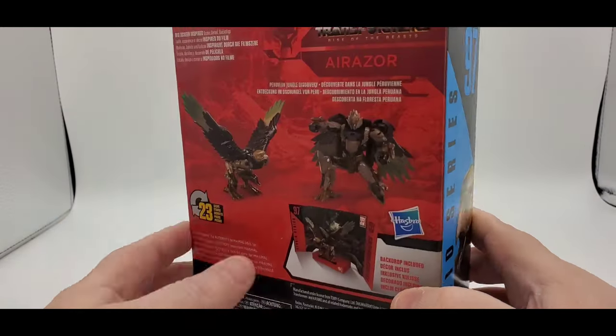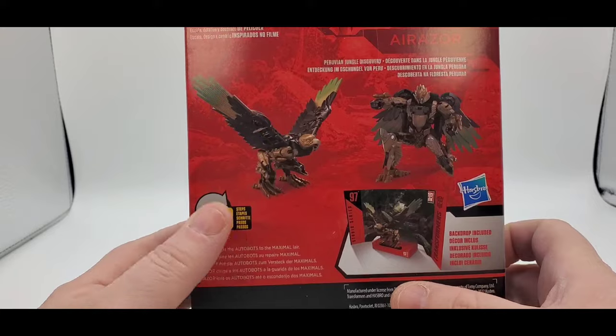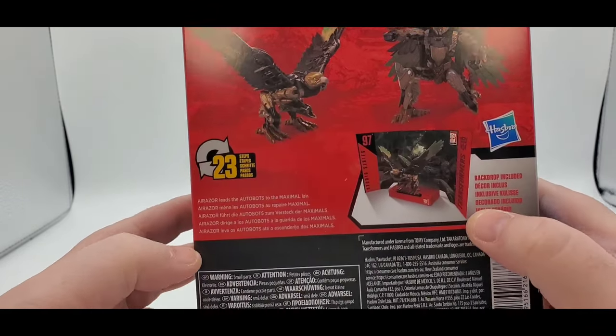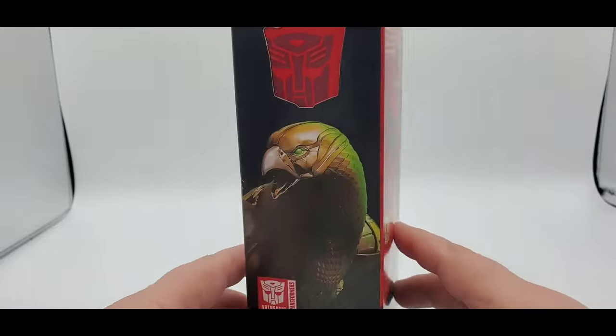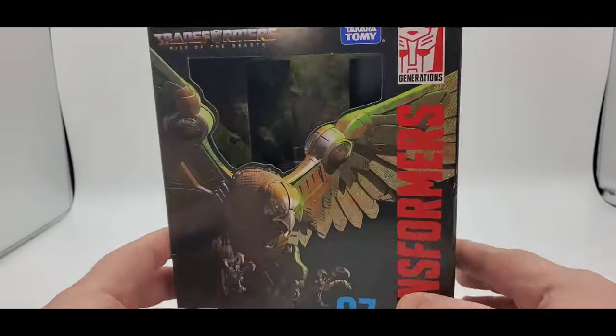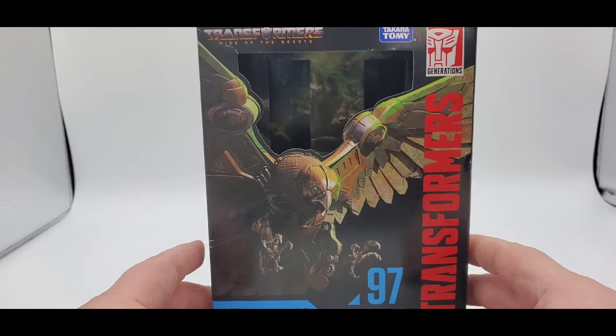Deluxe scale or deluxe class. Here she is. 23 steps to transform. All that wonderful stuff. Looks pretty cool. She does get a little backdrop. I'll show you that in a second. There's another ka-ka. And that's awesome. All right, so let's take a quick look at what she comes with.